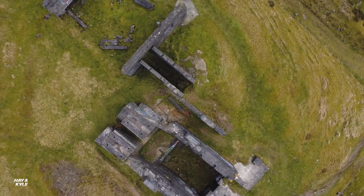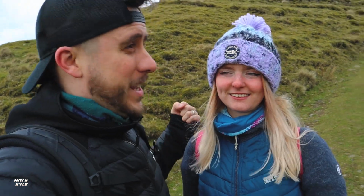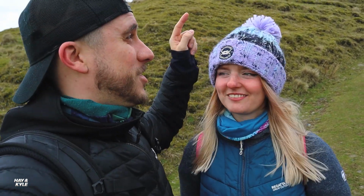So as you can see, there are a lot of rather interesting abandoned looking buildings on this hill. Now mining dates as far back as the medieval times here, but most of these buildings I believe are old quarry buildings, because actually quarrying is still being done to this day. It's almost urbex this. If you like a bit of urbex, this could be a good spot for you. We're going to check out some of the history that's just littered on this hillside. Let's go.